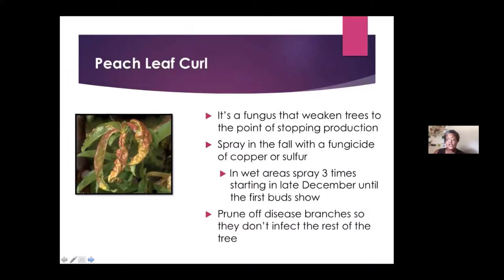You can check out the UC Davis website, UC Davis IPM. They have great suggestions on how to handle any type of pests. There's also Our Water, Our World. They're another great organization where they promote a non-toxic or least toxic method. So if you have to go the toxic route, they're gonna make recommendations of what the least toxic method would be.